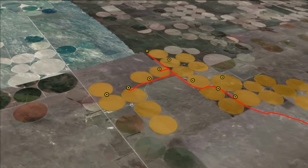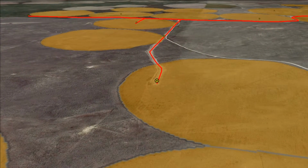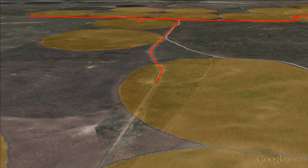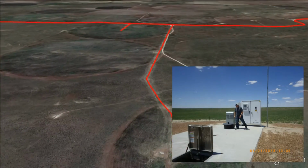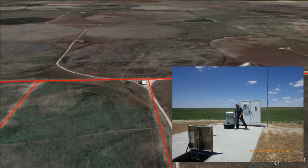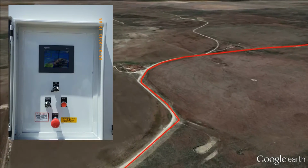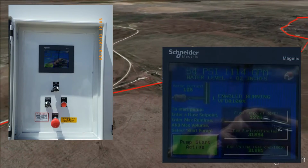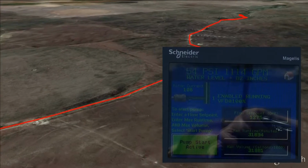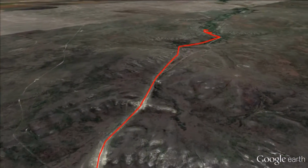Starting at the upper end of the pipeline, the 10 augmentation wells pump groundwater into the pipe system, which moves the water downstream towards the headwaters of Rock Creek. Careful monitoring of pumping rates is maintained by district staff using a real-time supervisory control and data acquisition, or SCADA, system. The buried pipeline stretches approximately 7 miles in Dundee County, connecting the augmentation wells and appurtenances.